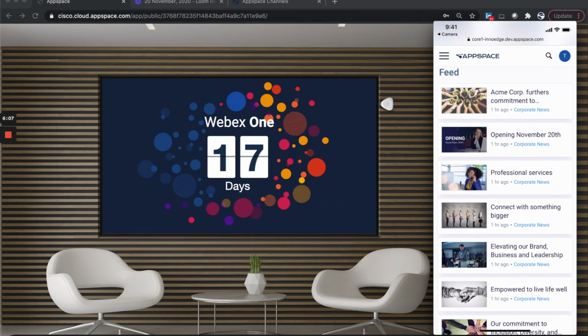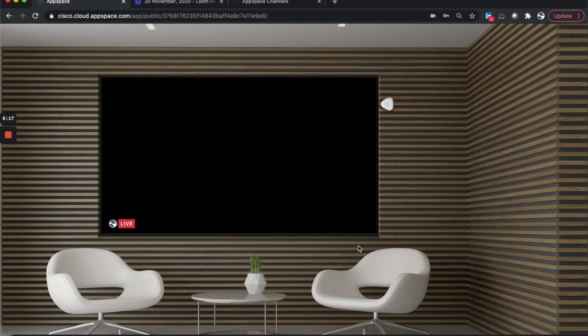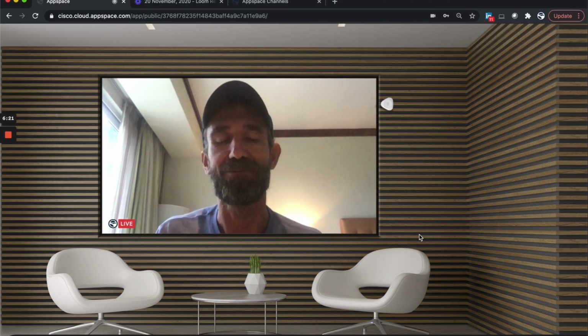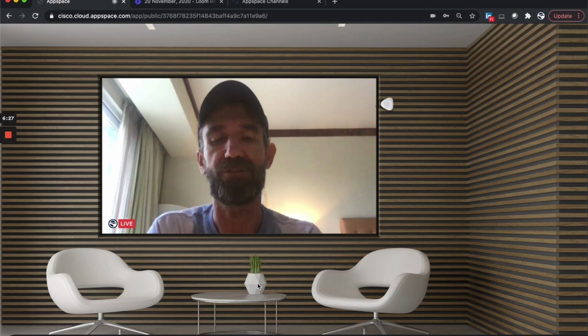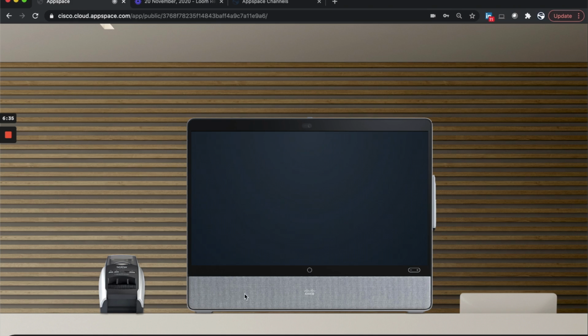One last thing before I move to the check-in workflow. All Appspace devices also allow you to live stream video. So I can take the real estate of the screen at any time and start live broadcasting video. So here is me joining from my hotel room. And as you can see, I've now enabled IPTV on this display, moving from standard digital signage to a full end-to-end experience with Appspace. Now that we met over video, let's head over to the check-in experience.